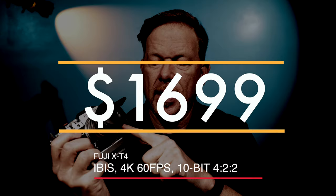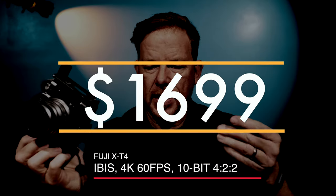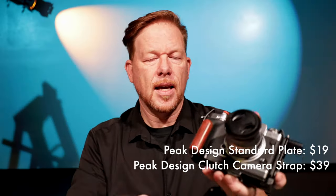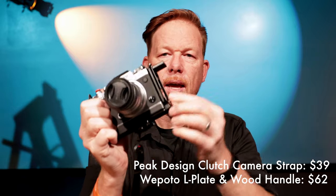Some of the things that have changed for me this year are I've picked up two Fuji cameras. Now, one is the Fuji X-T4 right here with the 23mm lens. And I'm gonna talk a little bit about some of these things I have on here. I have a base plate from Peak Design, the anchor links, wrist strap right there, added a wood grip and L bracket so I can put it in the tripod easily for portrait orientation.